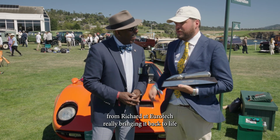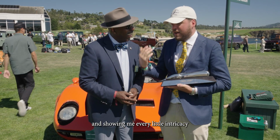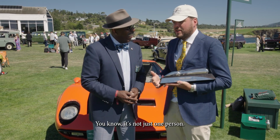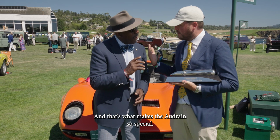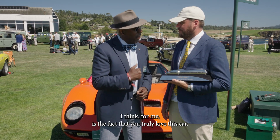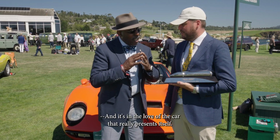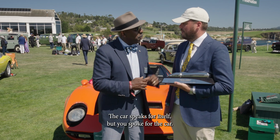But, from Richard at Eurotech, really bringing it back to life and showing me every little intricacy, to you giving me books to learn, it's not just one person, it's all of us, right? And that's what makes the Audrain so special. What makes this so special, I think, for me, is the fact that you truly love this car. Oh, yes. And it's in the love of the car that really presents itself.